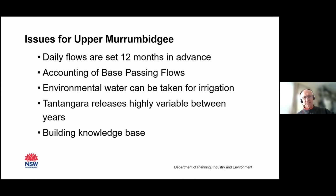So I've started getting into the issues, and I'll finish them off here now by getting into more detail. So I want to now talk about this. We've got a few issues here. Daily flows are set 12 months in advance. We've got this base passing flow, and it's accounted in a way that's not to our advantage. Environmental water we do release can be taken for irrigation. The Tantangara releases, which I've just talked about, are highly variable between years. There are some years we've got not much at all, and another issue is that we need to build our knowledge base to make better decisions, and we're working on that with others.